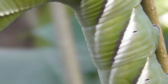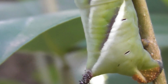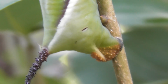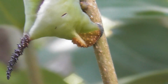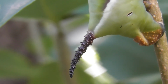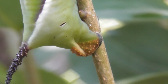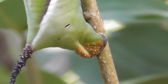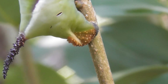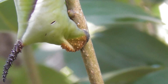Sorry for the jerkiness, but this is handheld. I'm being eaten by mosquitoes as well. Can we look at your tail? Your tail looks like a piece of twig, doesn't it? Not that bit, that's your sting. That's meant to look like a piece of branch, yes, but your bottom, is that your feces? I'm not sure. Your feces looks like a bit of tree. I'm not sure, I can't see properly.